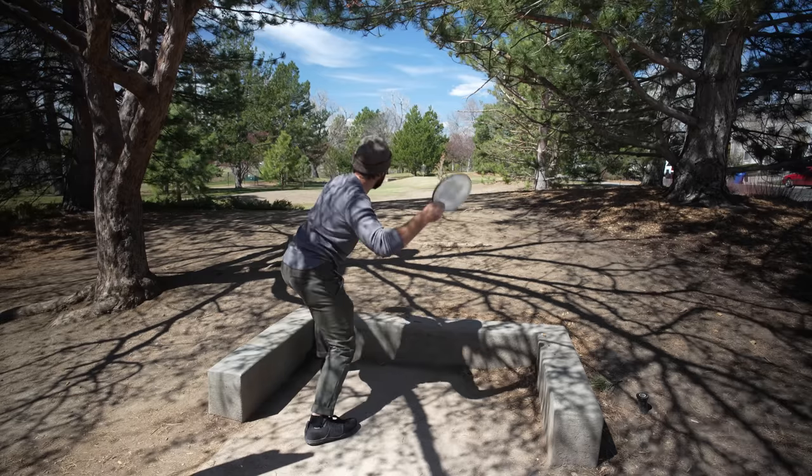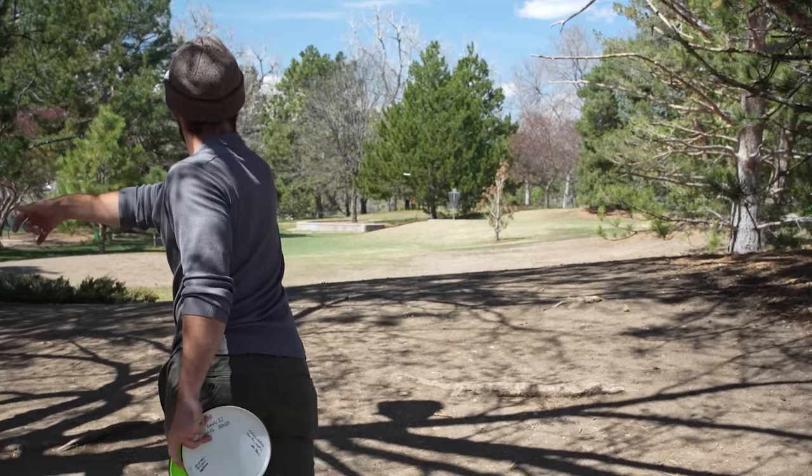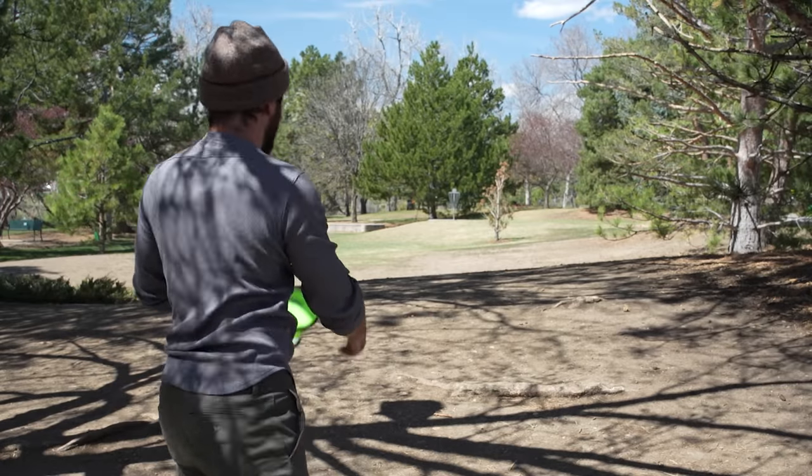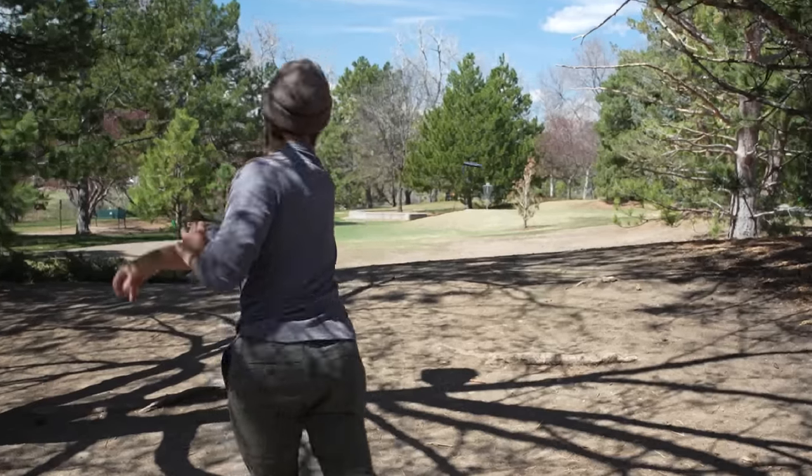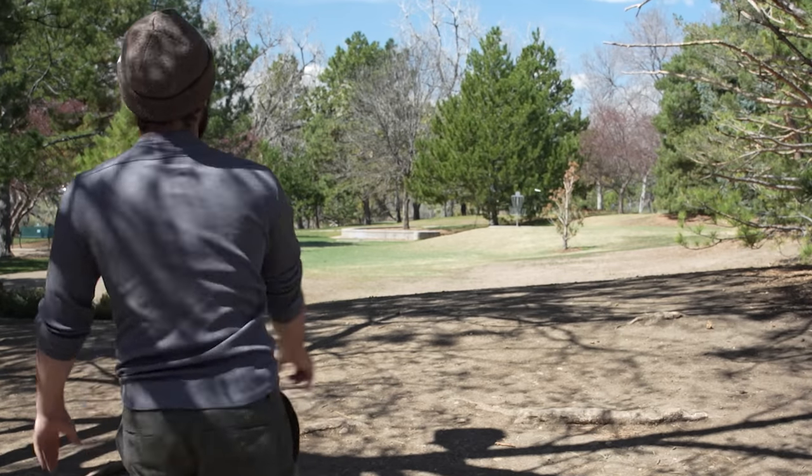Okay, a little more juice. Glitch is a forehand disc, confirmed. Stand up. Oh, those are not bad.